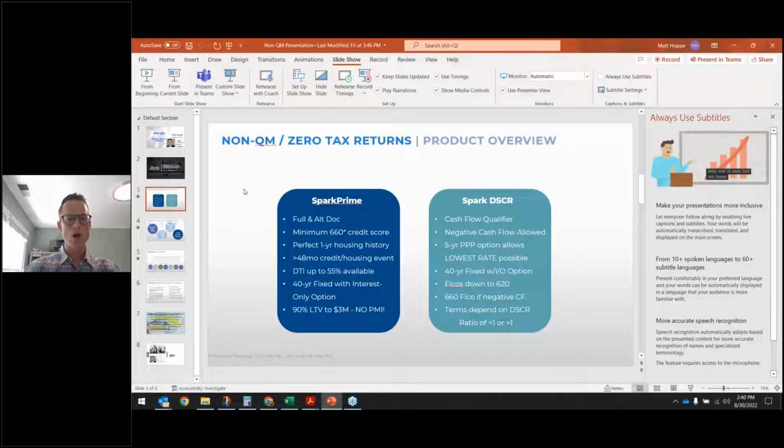Quite simply, we get 12 months worth of bank statements from a home buyer. We add up all the qualifying deposits on their bank statements over the course of 12 months. There's basically a simple 50% debt ratio that we use to account for expenses and payroll and different things like that. And then that's what we use for their qualifying income. So it's pretty simple mathematics in that regard.